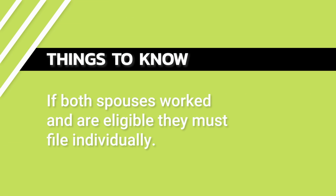And here's another one. If both spouses worked, they are both eligible, and you do need to file individually. That doesn't mean that the one that earned less, if it's done correctly and the main breadwinner takes their Social Security first, that other person that only worked a little bit can actually get a bump up in their money too. So again, sometimes this can mean the difference of several thousand dollars per year, every year for this couple.